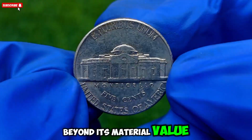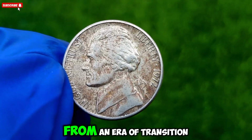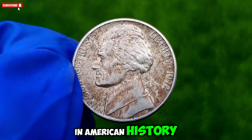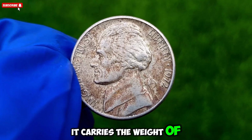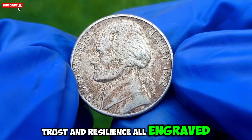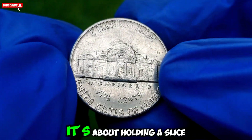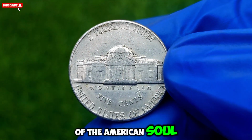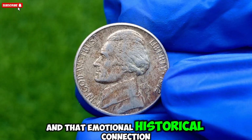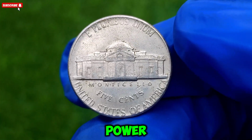Beyond its material value, the 1972 Jefferson Nickel is a time capsule from an era of transition in American history. It carries the weight of a nation's ideals, liberty, trust, and resilience, all engraved in timeless fashion. Owning this coin isn't just about money. It's about holding a slice of the American soul. And that emotional, historical connection only magnifies its desirability and power.